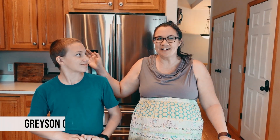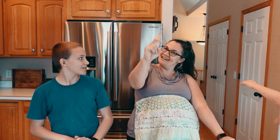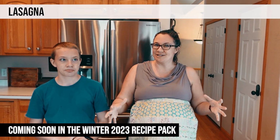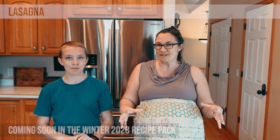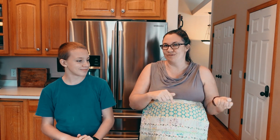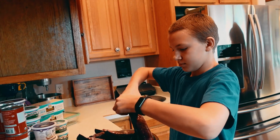All right, I have Grayson here with me, and we are going to make not 1, not 2, but 3 whole batches of lasagna. And these are big, hefty batches of lasagna. One of them is going to feed our entire family, probably not with much leftovers though. And then we'll have 2 more to throw in the freezer. So we've got all of our ingredients pulled out, and we're gonna get cooking.